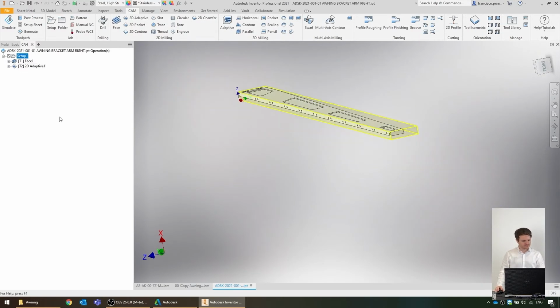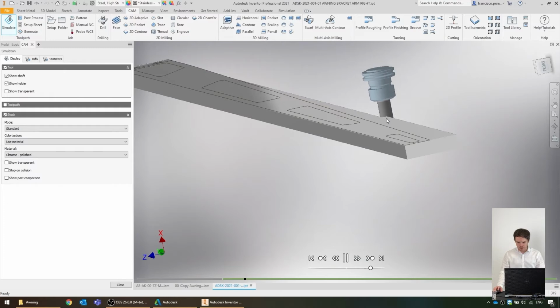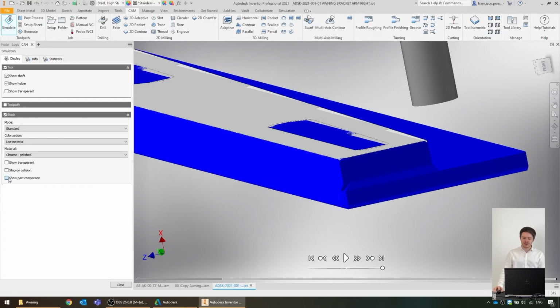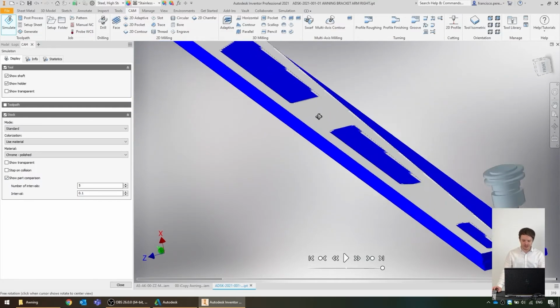So we'll come to setup, simulation, and we can go ahead, we can see the facing operation, we can speed it up. Looks good. And now it's going to come down with the adaptive clearing operation. As you can see, it's trying to keep a constant load on the tool, and it's only going down a maximum of 10 millimeters at a time. So it'll clear out, clear out, clear out. There we go. And you might say, oh, what's this bit on the bottom? We only said go to the bottom of the model plus a little bit. If we turn on part comparison, we can see the stock that remains to be cut, as well as the gray showing the material that's cut to level.